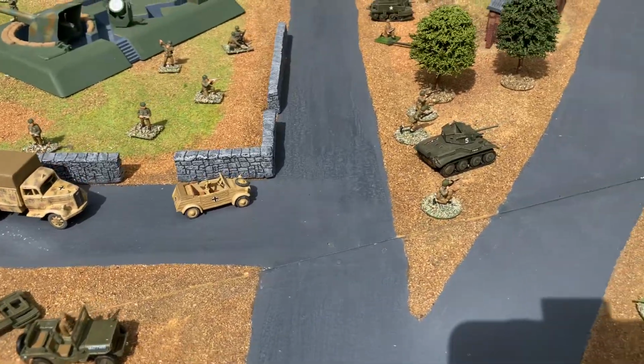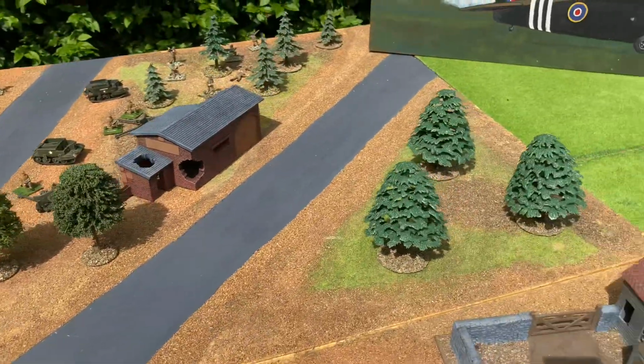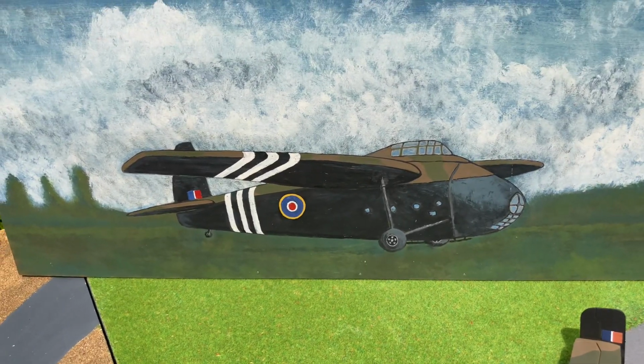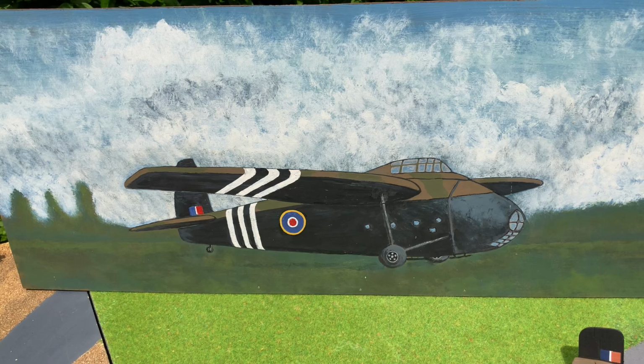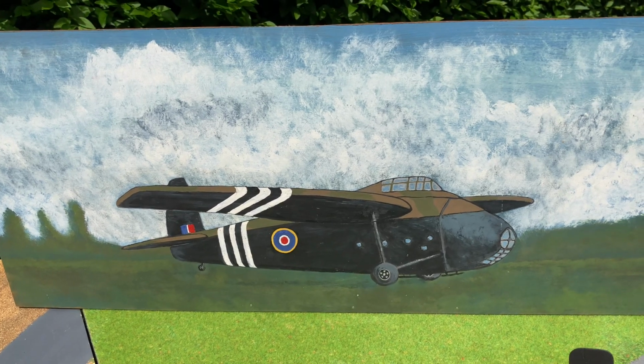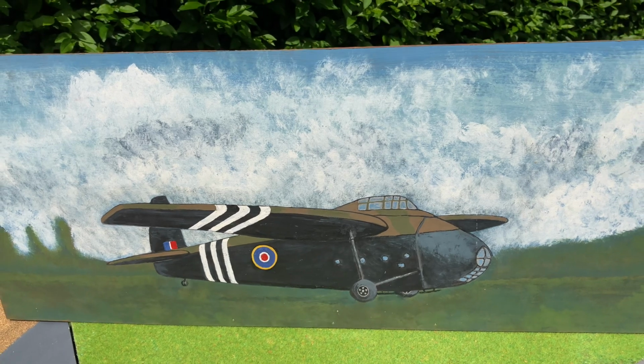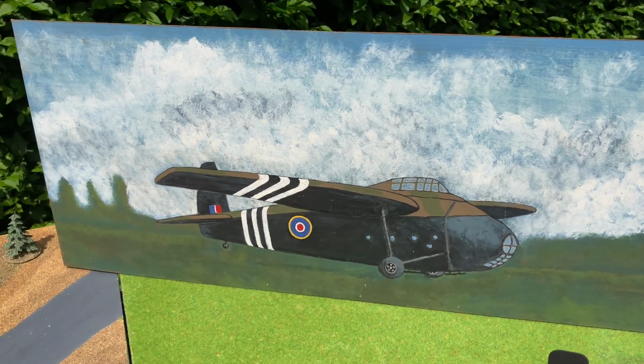The largest Allied glider was the Hamilcar. This was capable of carrying a Tetrarch light tank or two Bren carriers, or a powerful 17-pounder anti-tank gun and tractor.